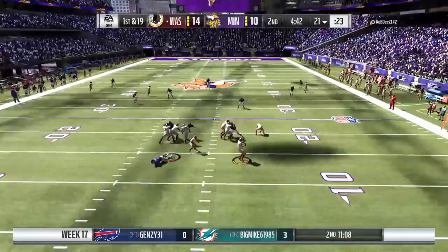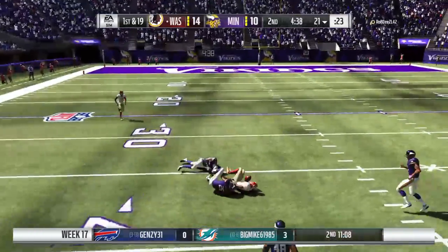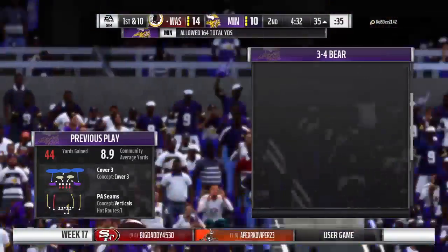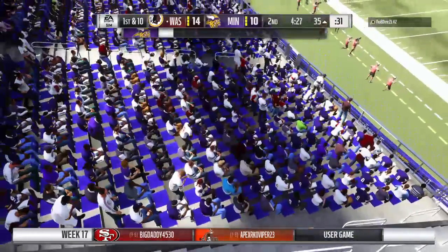Now a play fake here on first down. He's going to air one out. And got his man, complete. A huge play there for Washington. 44 yards. Well, we know he's got the speed there. He needed the speed and the hands.